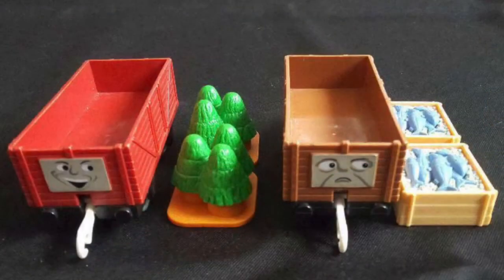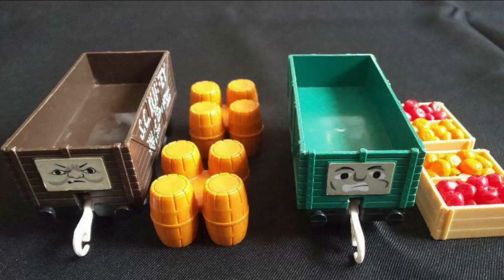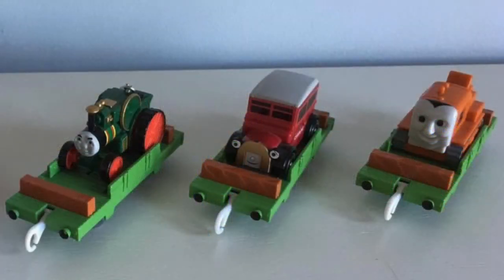This set also included four troublesome trucks. A red one with trees, a brown one with fish, SC Ruffy or Scruffy with barrels, and a green one with fruit. It is worth noting that SC Ruffy is his rebuilt version, and the green troublesome truck has the angry face, which is rather uncommon. Also included were Trevor, Caroline, and Terrence on flatbeds. All three of them do look a little squashed, especially Terrence.